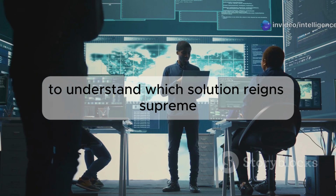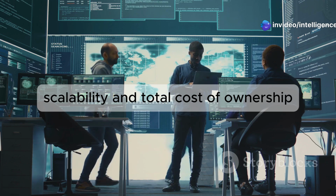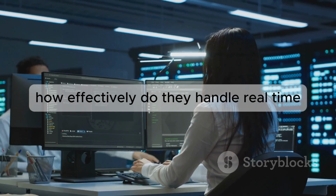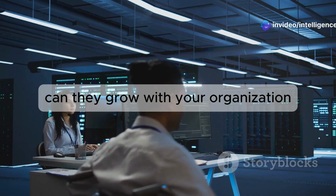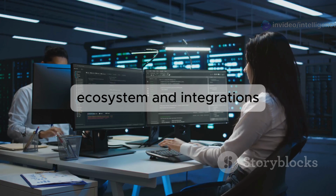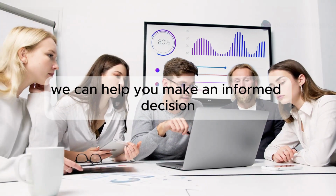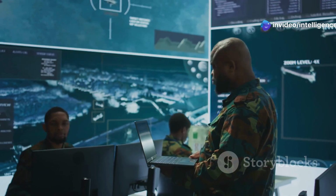To understand which solution reigns supreme, we will compare them across three key areas: performance, scalability and total cost of ownership, and ecosystem and integrations. Performance. How effectively do they handle real-time threat intelligence? Scalability and total cost of ownership. Can they grow with your organization without breaking the bank? Ecosystem and integrations. How well do they play with your existing security tools? By examining these factors, we can help you make an informed decision. This will empower your organization to effectively combat modern cyber threats.